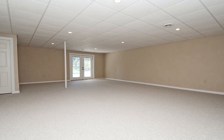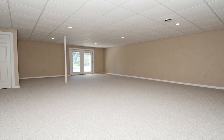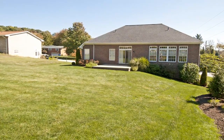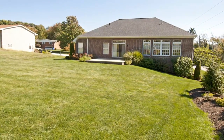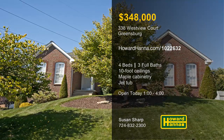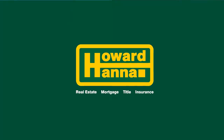A game room can be found on the finished lower level, and the master suite adjoins a walk-in closet and a bath with a jetted tub and a separate shower. Doors in the breakfast room let you venture out to a concrete patio and a nicely landscaped corner lot. Take stock of all this home has to offer at today's open house with Susan Sharp.